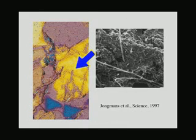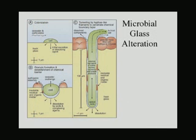This is the same thing, but in silicate. Jongmans found this in feldspars, and here you get an SEM picture where the hyphae goes into this feldspar. This is a model of how this would work.